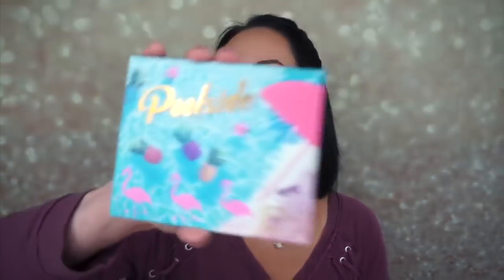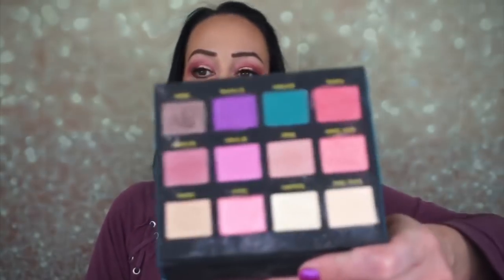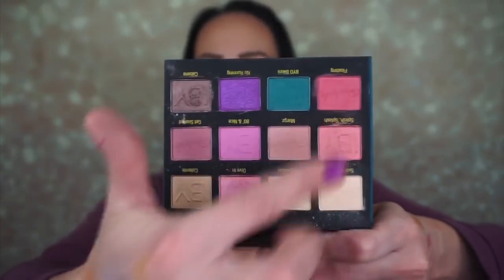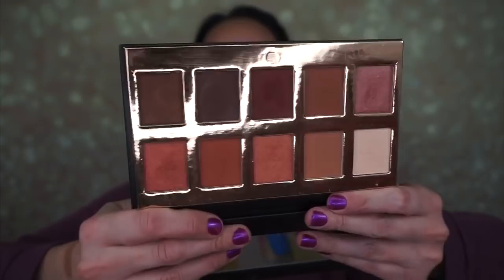Then here's the next IBY palette, and this is the Poolside palette. I have used this a few times. I just haven't grabbed for it in a while. I was really into pinks for a while. So we have those. IBY has some really good shadows. Then we have a Crown Pro palette, and it looks like this. I got this in a BoxyCharm, I think.